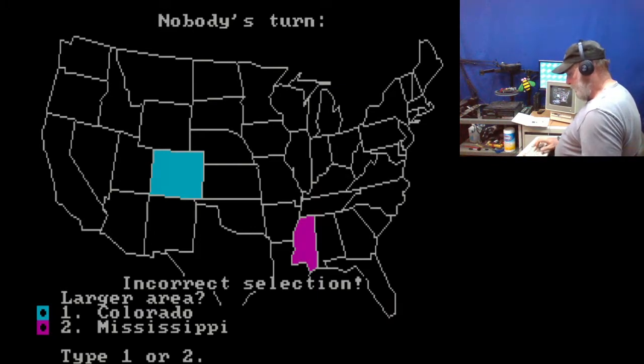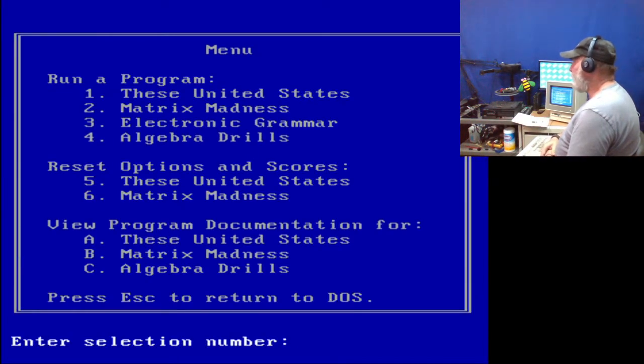So I'm not sure how to go through. Okay, Control-Break took me back out, which I could maybe find out from the documentation. That's just a sample. Now, Matrix Madness.